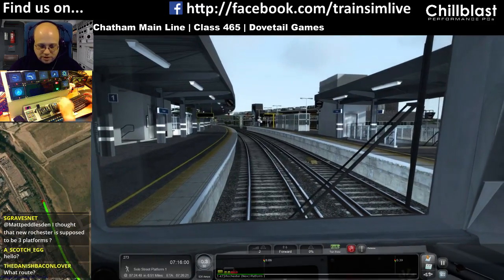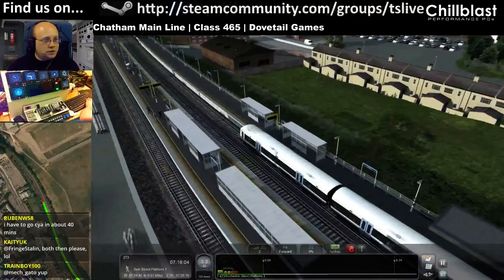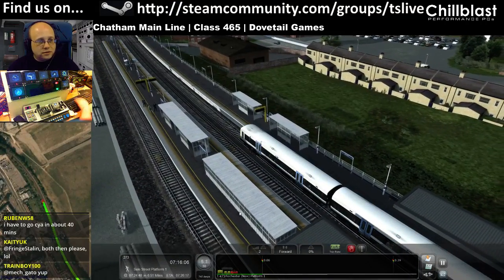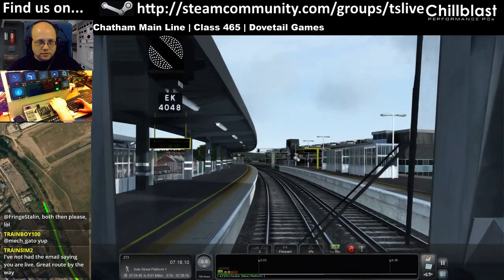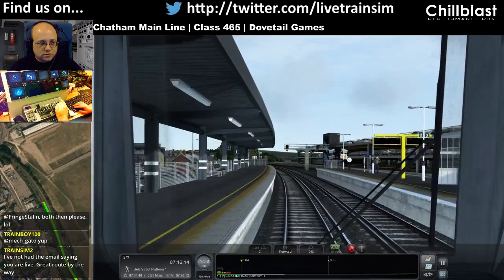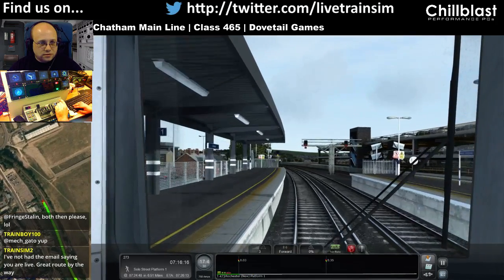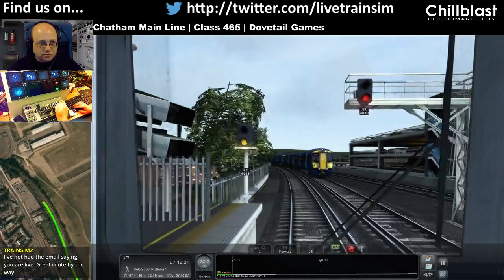What, just 3 platforms? It is 3 platforms, look. Welcome Train Sim 2. Oh, there's a 375, one of the 375s that comes with the route, the blue one.